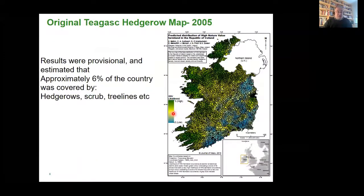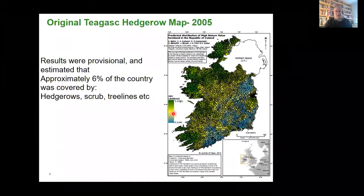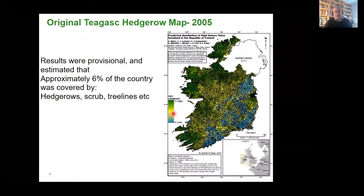It was very provisional. It didn't work very well in every part of the country due to the nature of the imagery that was captured. It was an early stage appraisal, but it gave us some figures. It gave us an idea that approximately 6% of the country was covered by hedgerows, scrub, tree lines, individual trees, which was a much bigger estimate than previously been made.